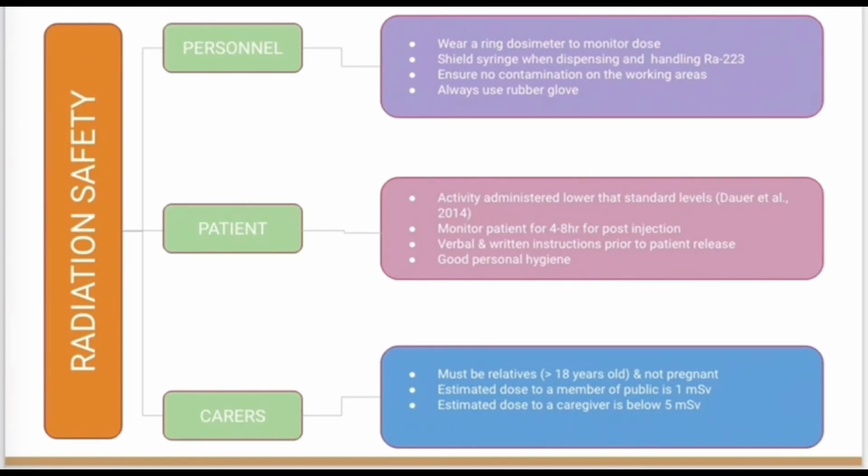However, the amount is extremely small and gets lower each day. Hence, what the patient needs to do is drink plenty of fluids or water for a few days.